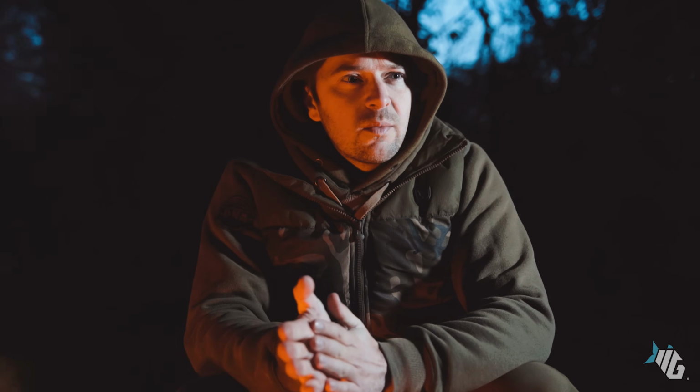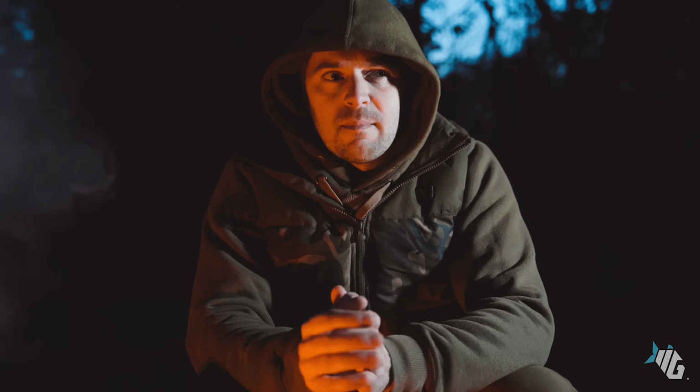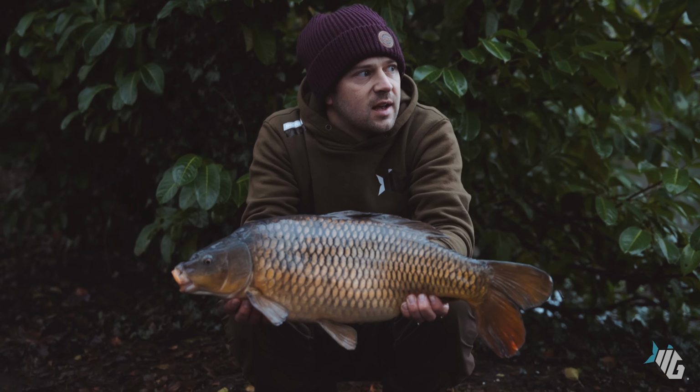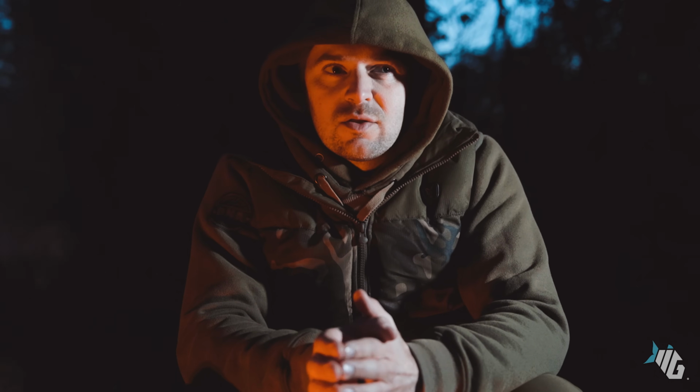So here we are, we're going into the last night here at Cuttle Mill. It's been a tricky one today. We've managed a few bites today, we landed a couple, but in the last hour or so we've seen quite a few show in the area, and we've had quite a few liners as well. But yeah, it is looking good for another bite, so fingers crossed.